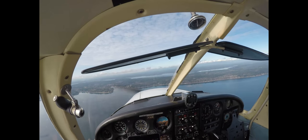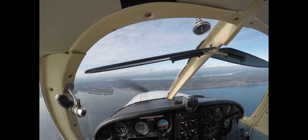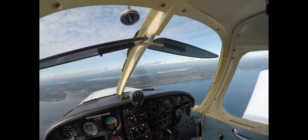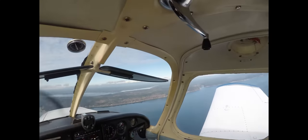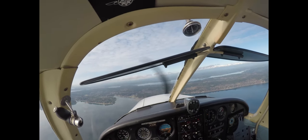Okay, just switch frequencies from Tacoma Tower over to CTAF. This is a CTAF frequency for multiple airports between here and our destination airport, just on the west side of the Olympic National Park.